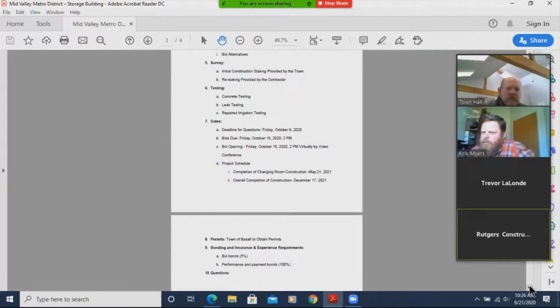As I identified, the project schedule is generally to complete the changing room revisions by May 21st, 2021, in addition to the replastering of the pool by May 21st, 2021. And then the overall project would have to be completed by December 21st, 2021. But once again, there's flexibility in that construction date. So if you don't think you could have the project done by December 21st, 2021, you can propose an alternative date as part of your schedule and your bid proposal.